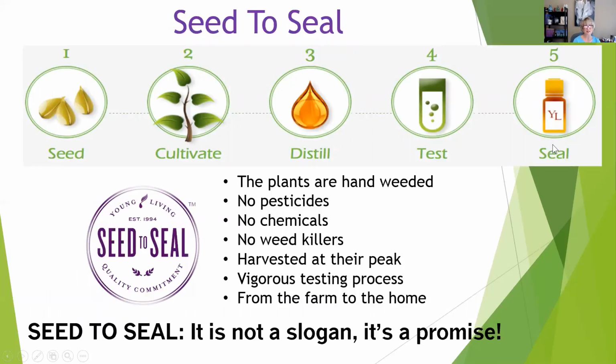Young Living has a seed-to-seal promise. The plants are grown organically. The seeds are non-GMO, and they're original, authentic seeds. They use no pesticides or chemicals or weed killers. They're hand-weeded.